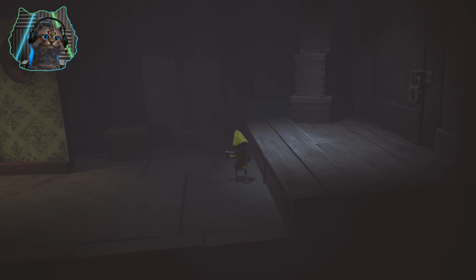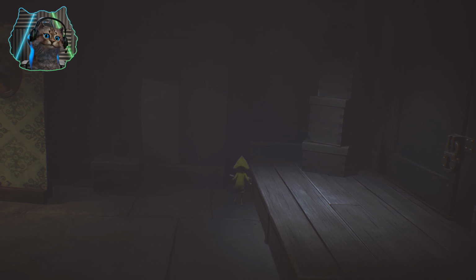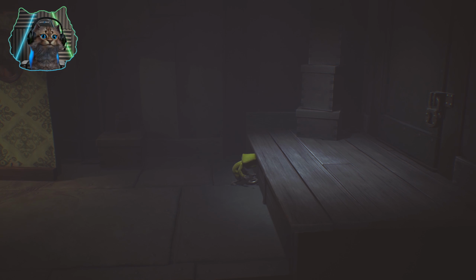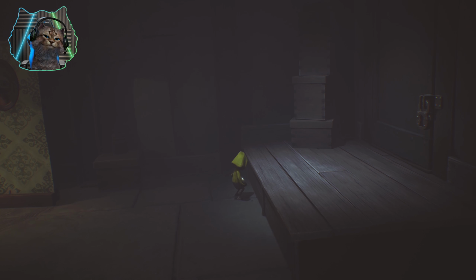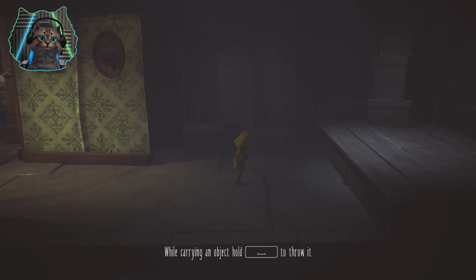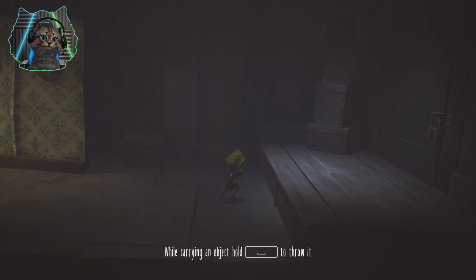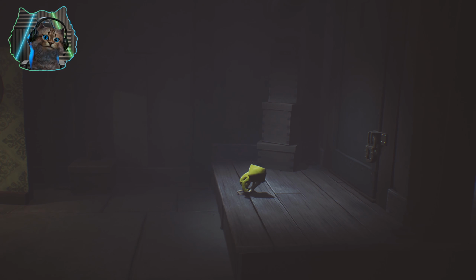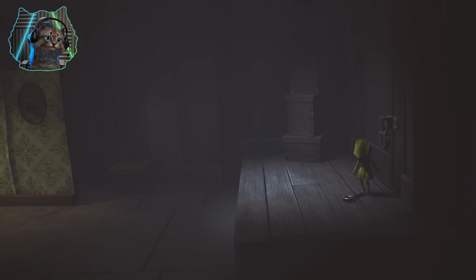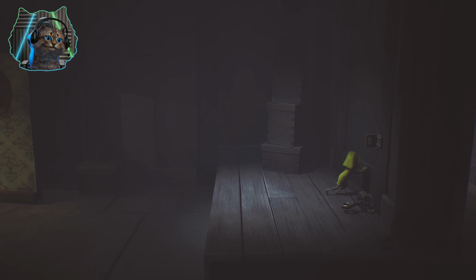How am I going to get up there? How do I toss it? I'm going to figure this out. No, I want to toss it. No, I don't want to put it down. I don't want to pick it up. I want to throw it. Oh, that's a pretty ball-carrying object. Hold space bar to throw. That's nice to know. Thank you for telling me, my game. Sheesh. No, I don't want to throw it. I want to put it in the keyhole. There we go. Well, that's quite the lock.